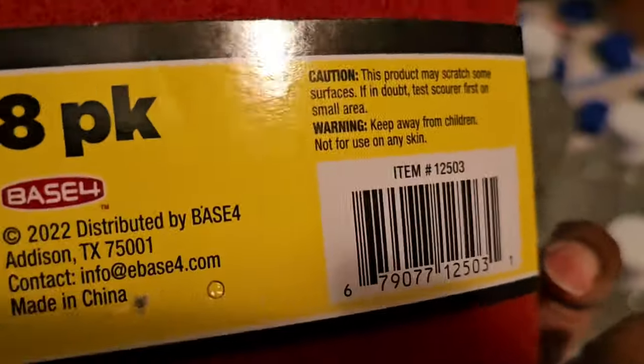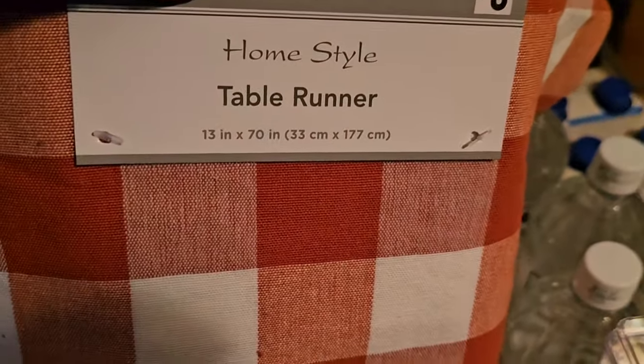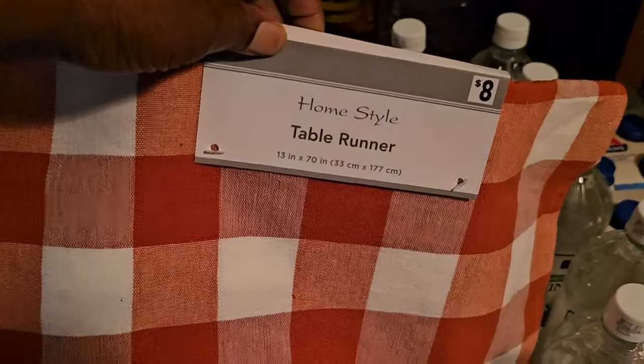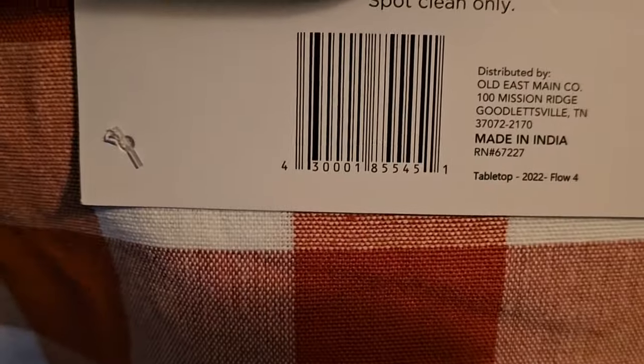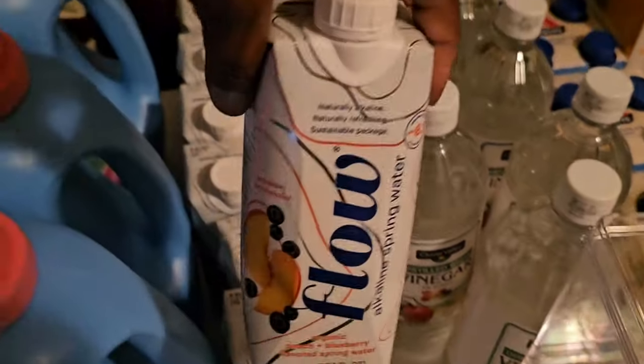I just picked some stuff up randomly. These scour pads would be good to clean car tires or something. This was laying around randomly. This was just laying on a shelf. I didn't really want a table runner, but it's a penny. I didn't want it to feel left out.